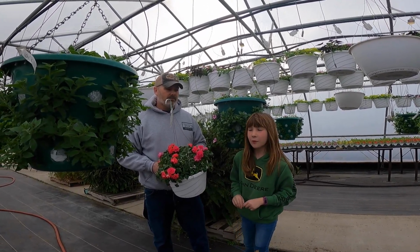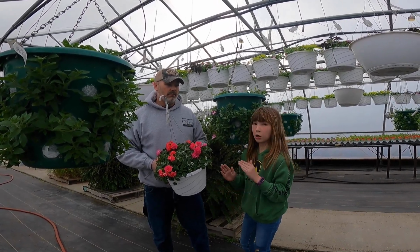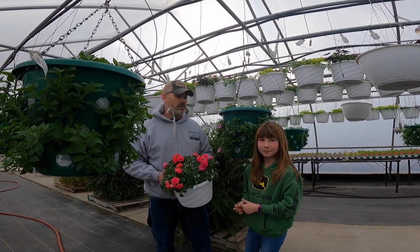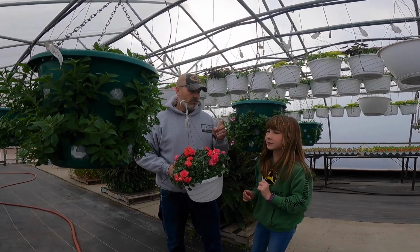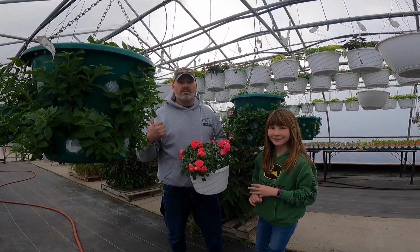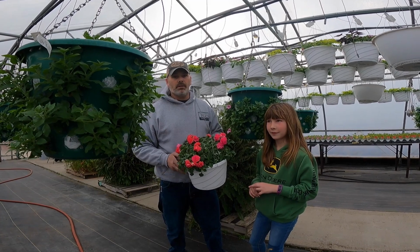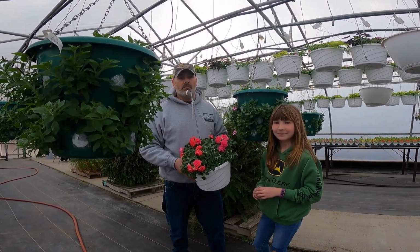I was just saying we could go see all the blooming houses, because they all got plants now, except for 26, of course. All of the greenhouses have something in them except for 26. The rest of them have plants in them. We're gonna go over and see the geranium house because there's a few geraniums blooming, and then there's a couple of good-looking non-stop begonia blooms that are in 13. So come on with us.